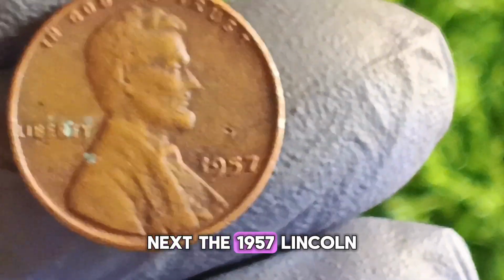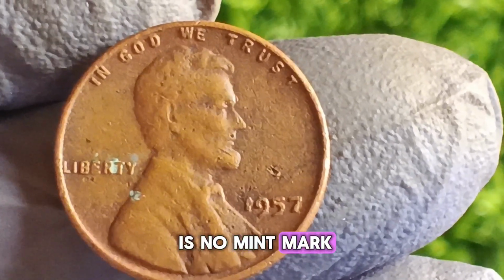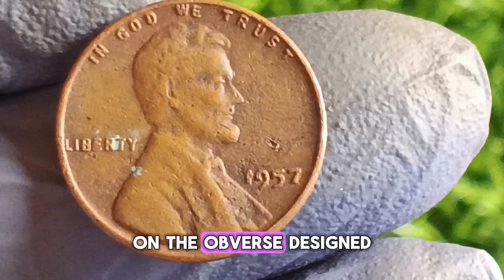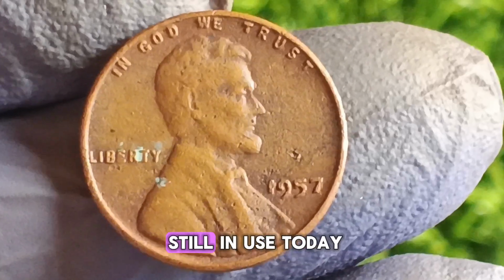Next. The 1957 Lincoln penny was struck at the Philadelphia Mint. This is why there is no mint mark. It features the iconic portrait of President Abraham Lincoln on the obverse, designed by Victor Brenner. This design first appeared in 1909 and is still in use today.